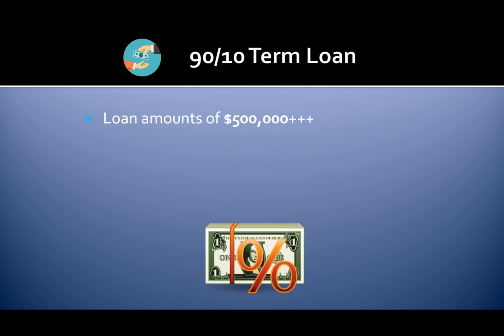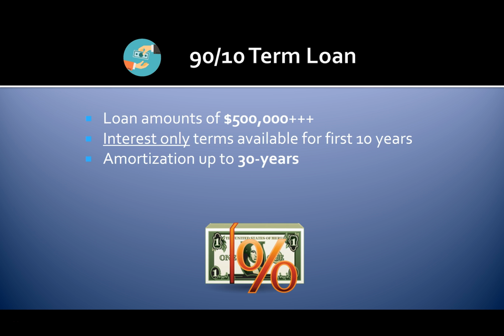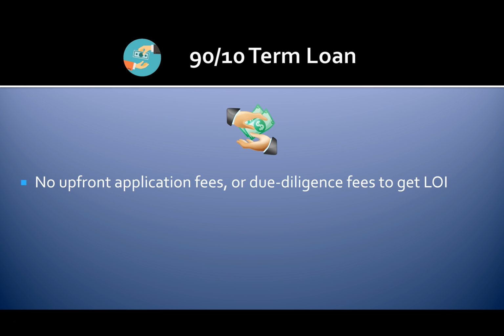Loan amounts start at $500,000. You can get interest-only terms for the first 10 years. You can get amortization up to 30 years. Interest rates range from 5 to 10%. There are no upfront application fees or due diligence fees to get letter of intent, which is also referred to as LOI from the funding source.